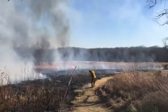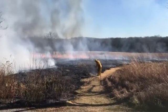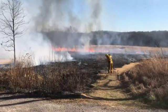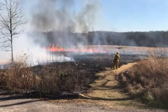And you can see how quickly that went up and how much clearing that fire did. I mean, this was all prairie that was taller than us.